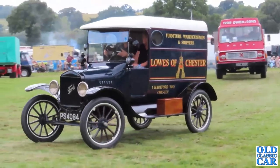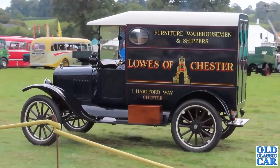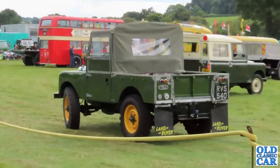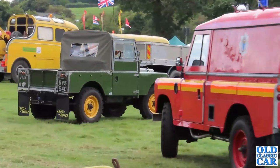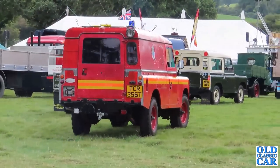A nice Land Rover, superb colours. Is it a Series 2 that? Now we have a Series 1. What a superb vehicle. Shot and steel works. I think that's for Johnson, isn't it? Beautiful, and that's it.